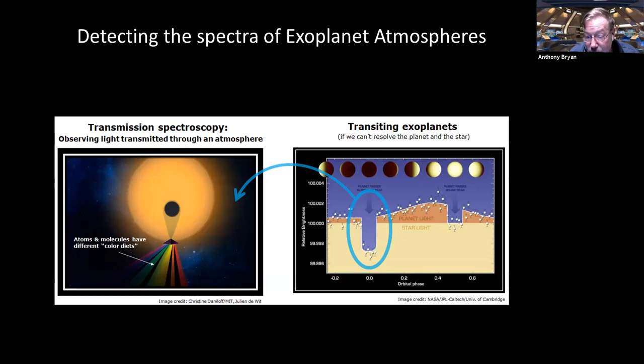Basically you get a baseline. You have a transit of the planet. Obviously, spectral lines are missing, and then from there you can determine what happened.